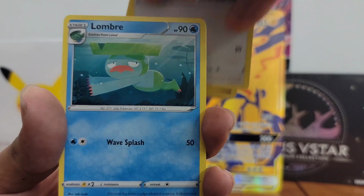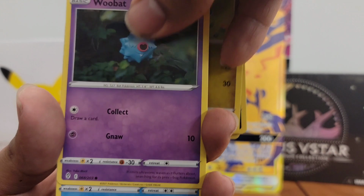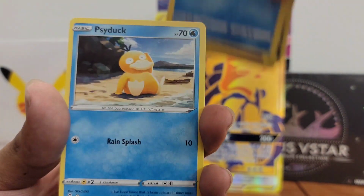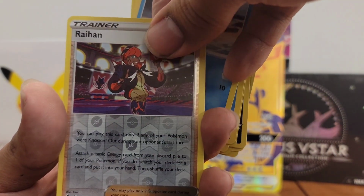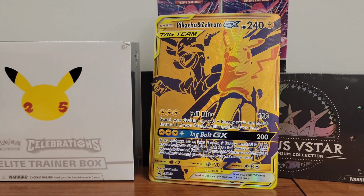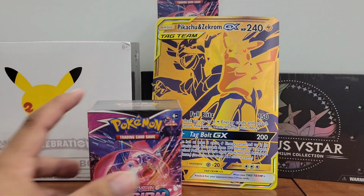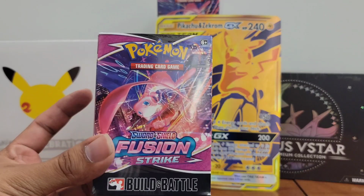Hypno, Vigoroth, Lombre, Scraggy, Bagon, Woobat, Simple, Psyduck, Raihan. I'm going to say Raihan. And Melodic. All right. One hit from the box. I'm going to have to take it. Now we're doing the build and battle kit.